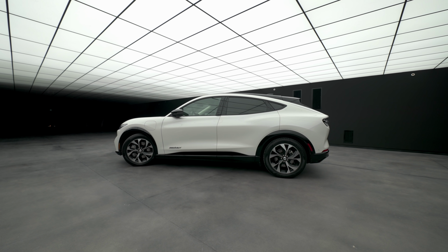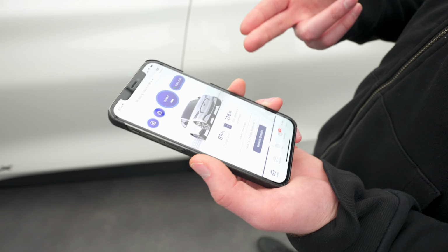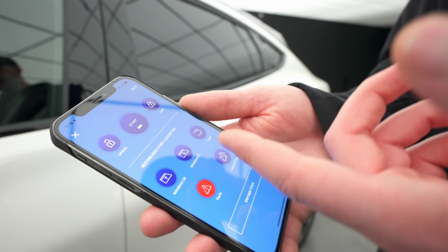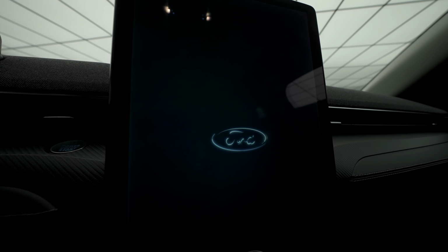So you can use the app to control various elements of the vehicle. Of course, we can see the charge level, the estimated distance until empty. But then if you pop over to your controls, you can do things like lower the windows, put the windows up, open the trunk, lock and chirp, unlock right from here, or even start the vehicle. So I'm gonna go ahead and unlock this way.